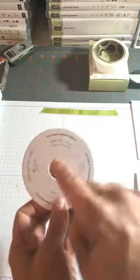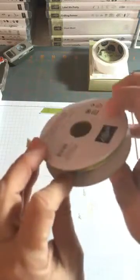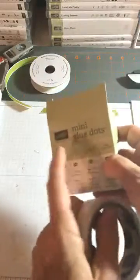Okay, so we're going to use a piece of ribbon here that is the textured weave ribbon, and this is in Granny Apple Green. We're going to be using some mini glue dots, and if you buy glue dots from Stampin' Up, this is the way they come in this nice little roll. I'll show you how easy it is to transfer to a project.